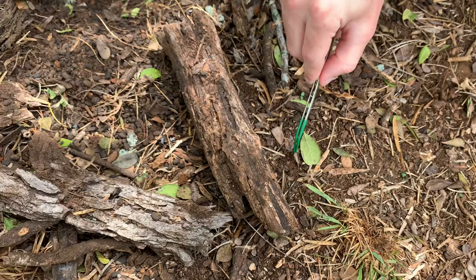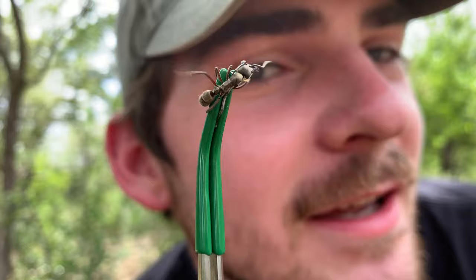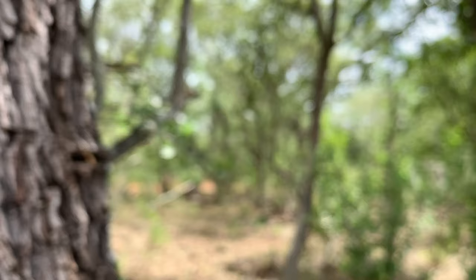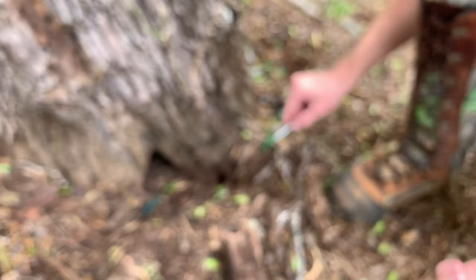Okay. And if you listen really carefully, that little squeaking sound, she's stridulating. That's her making that noise. I don't know if you guys can hear that, but it's wicked cool. Oh no, I've got her by her antenna. I'm sorry, I didn't mean to get you by your antenna. Uh-oh. Okay. Let's get a good grip. There we go. That's what we were looking for this whole time.